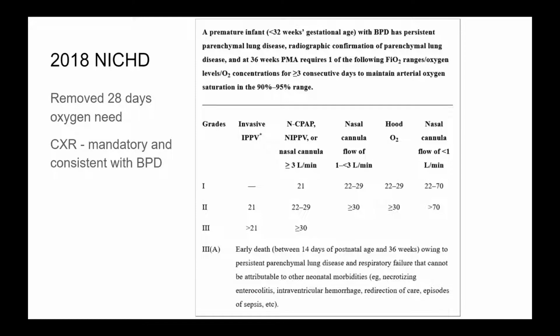support modalities. So they graded, rather than say mild, moderate, and severe, they graded the BPD as 1, 2, and 3. And then based on the FiO2 and the respiratory support, they classified. An interesting point here is that they gave a label of 3A. What is 3A? 3A is a baby who dies between 14 days and 36 weeks gestational age. These babies, because they die early, were previously not at all counted. They said that we should not miss these babies.